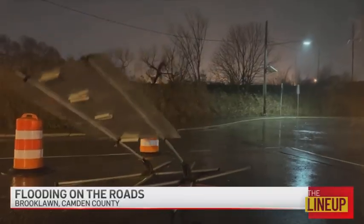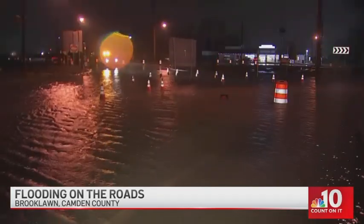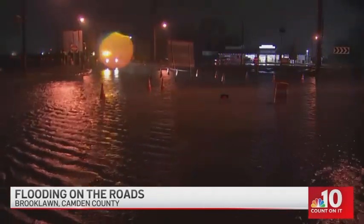All right, now to South Jersey, you can see flooding has been an issue there, too. This was Brookline Circle in Camden County. Looked more like a pond than a road.